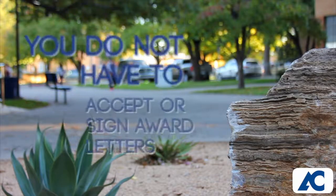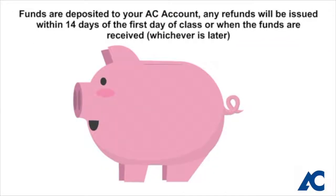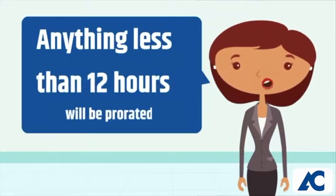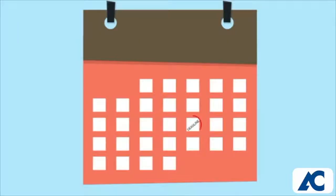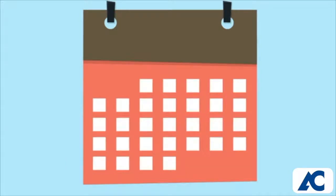You do not have to accept or sign award letters. The grant funding you are awarded is deposited directly into your AC account. These funds are based on the number of credit hours you are registered for each semester. Keep in mind that grant funding will be prorated if you are not enrolled in at least 12 credit hours or have full-time status. Grant funding is applied directly to your student account to cover tuition and fees. If you are completely covered by grant funds, then you are not required to submit a payment by the payment deadline.